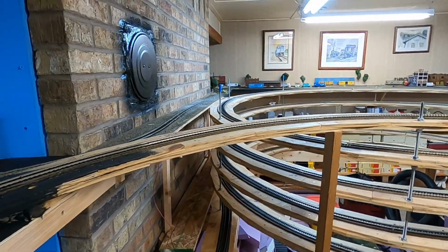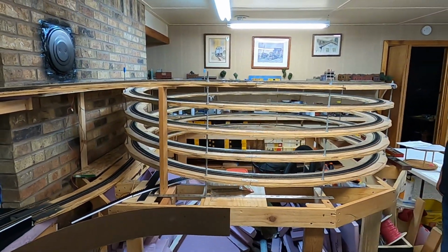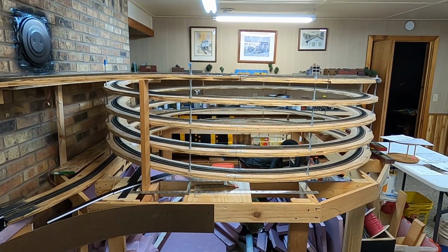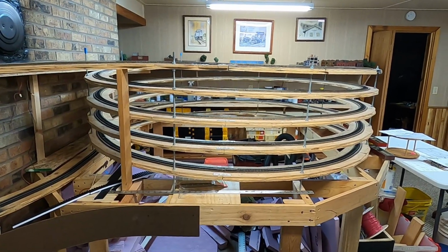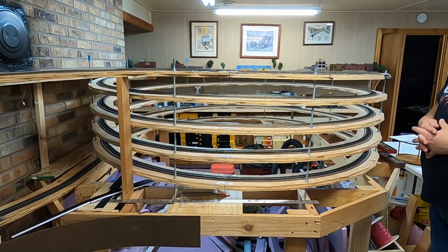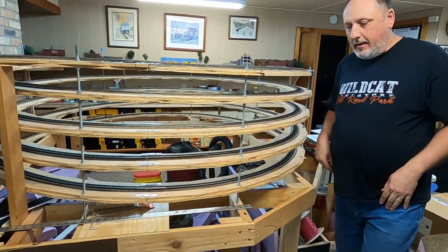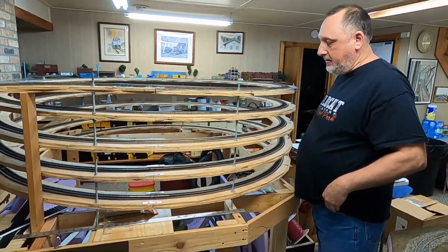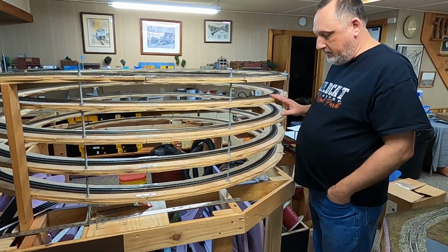Okay, so we're coming up to this interesting view here of the Helix, and Howie will tell us all about this Helix so everybody interested can hear it from the man who built it. It was a project. That's the third layout that this Helix has been on, and it's proven how sturdy it is.